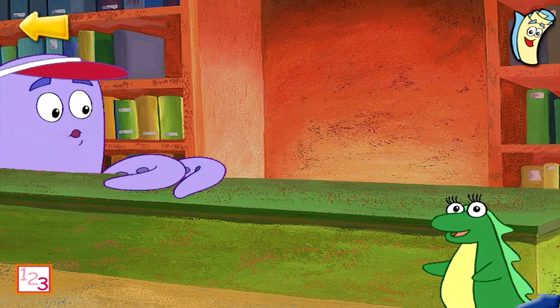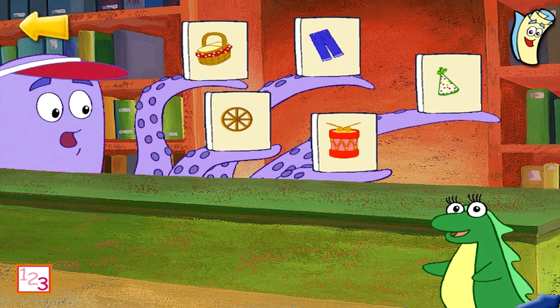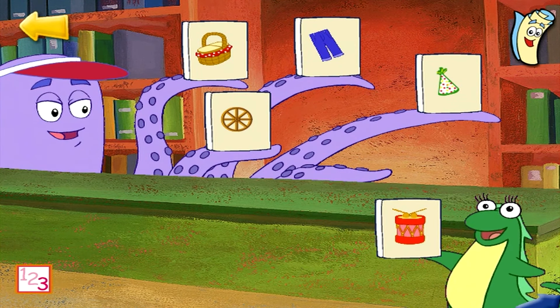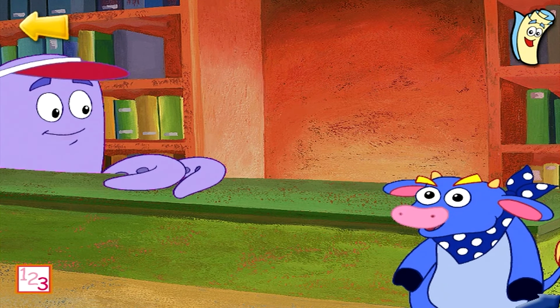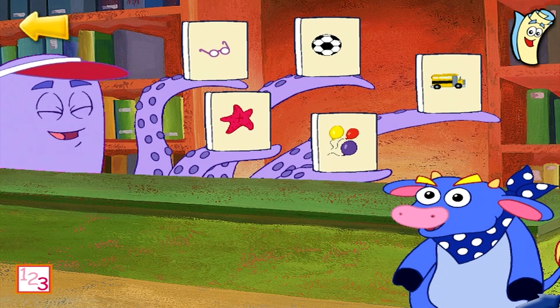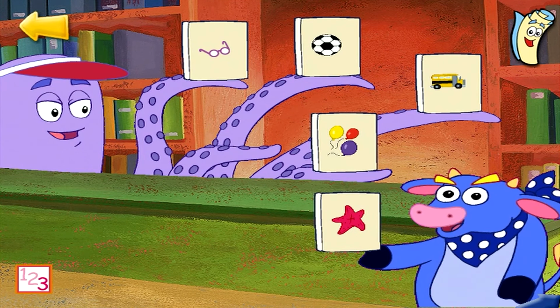What kind of book would you like to read? I'd like a book about musical instruments. Click on the book that Isa wants to read about. The book is perfect! What kind of book would you like to read? I'd like a book about the beach! Click on the book that Benny wants to read about. Exactly what I wanted!